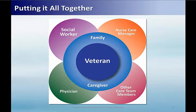In sum, shared decision-making for aging veterans can be used for making decisions about long-term services and supports, as well as advanced care planning. To review, when putting it all together and applying the shared decision-making process to decisions about long-term services and supports, be sure to ensure veteran access to information about the full range of long-term services and supports using the website or printed materials.